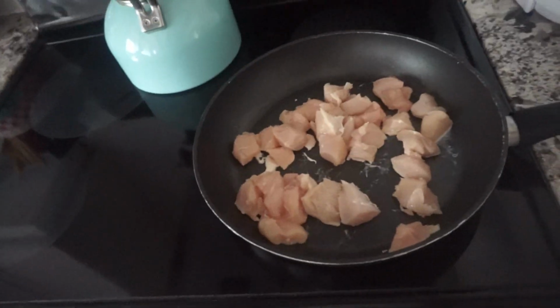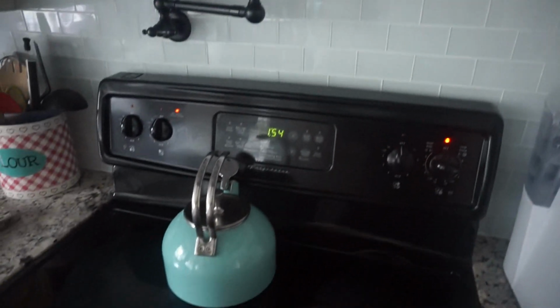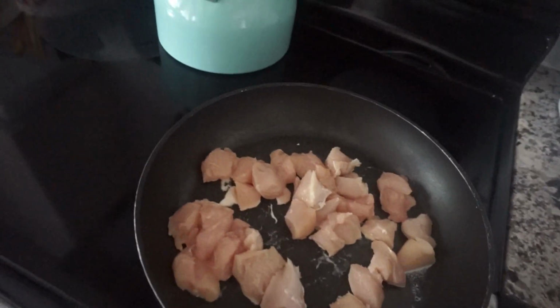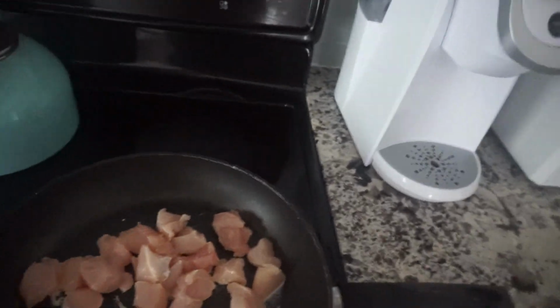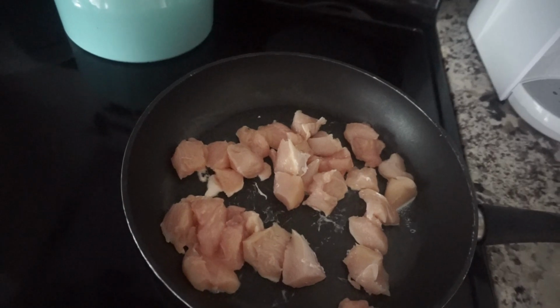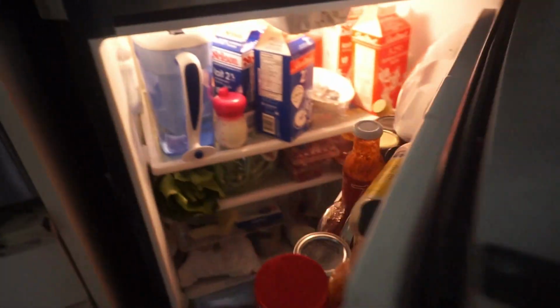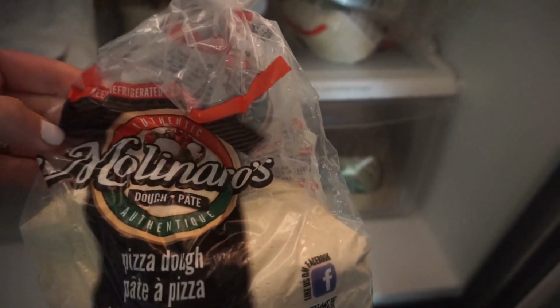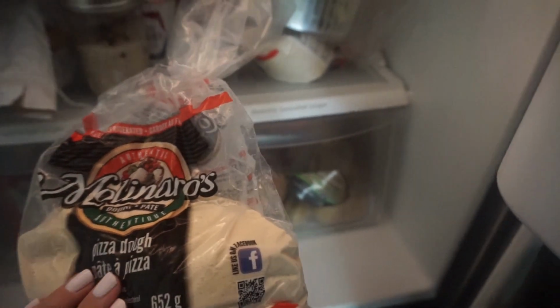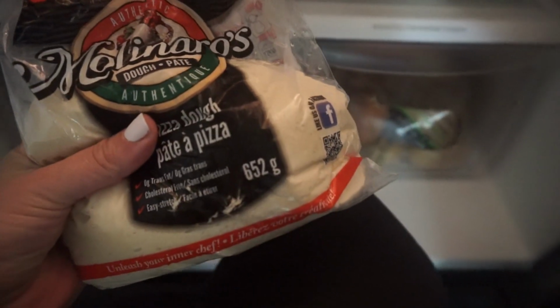Laundry. So I'm going to be making some pizza here shortly. I have to leave for work at like 3:30, and my parents are coming to watch the baby, but they're bringing me a pepper, so I can't do too much yet, but I can at least pre-cook the chicken because I do a chicken ranch pizza. So I'm just going to pre-cook that, and I think I might roll out the dough. I get this dough at Walmart, and Zehrs carries it too. It's Molinero's pizza dough. So I got 2 of these so I can make 2 pizzas.